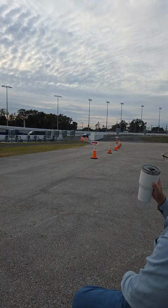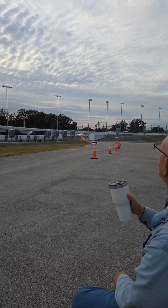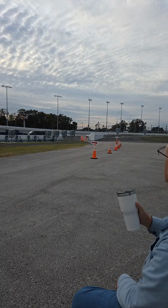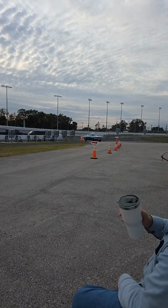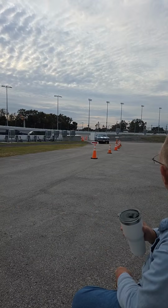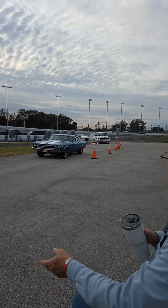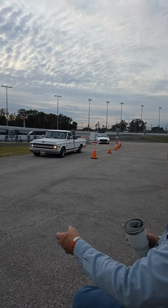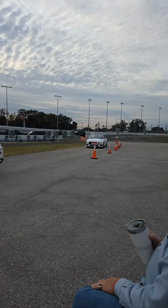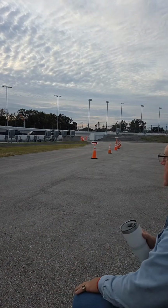I hear something. Looks like a Chevelle. We can't really tell right yet. 69, I believe. Might be a 68. I can never tell the difference between the 68 and the 69. That's a 69. Once I see the taillights, I can tell what year they are.